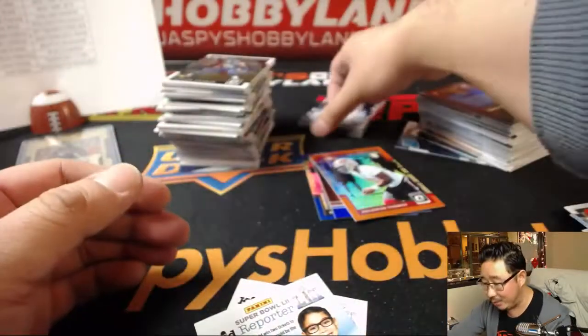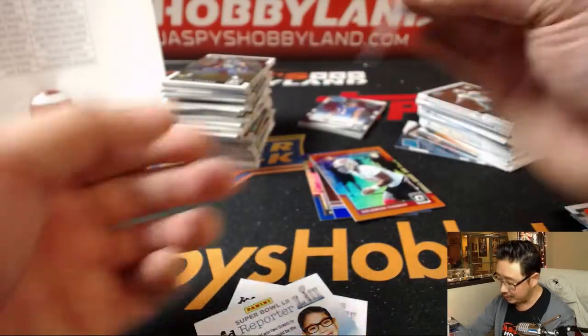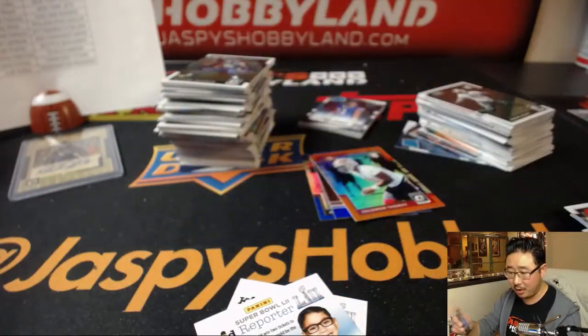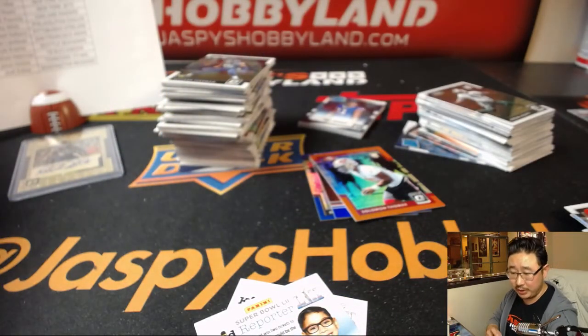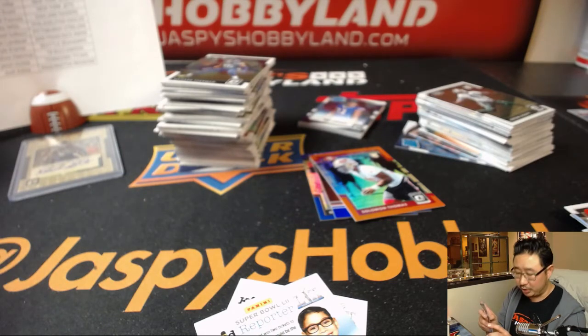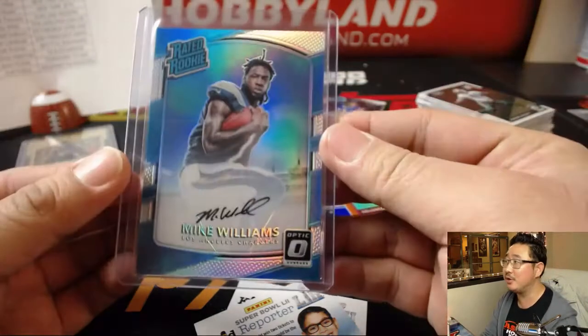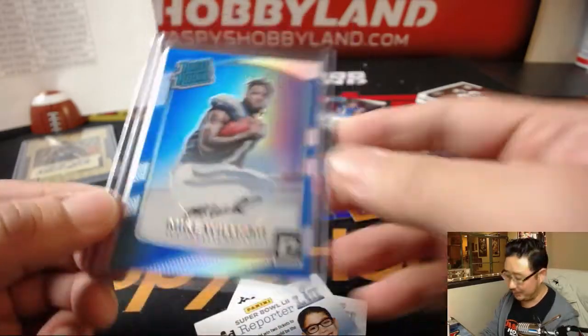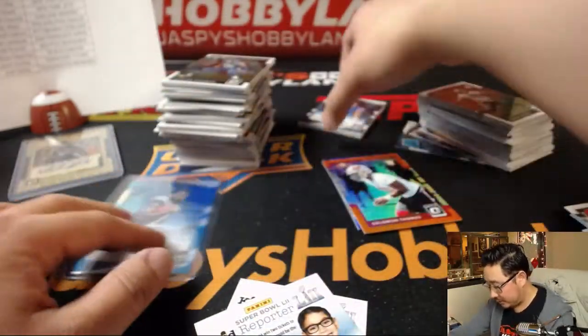Josh Miller was asking, can we end with a good Chargers hit? Sure. How about Mike Williams? Rated rookie on card auto. Although I don't think they have the Chargers in this one, Josh Miller. Connor has the Chargers in this. This is pick your team one. Oh, wait. Aren't you guys buddies? Maybe you're Connor under Josh Miller's account. One out of 99, Mike Williams. Set that right there.